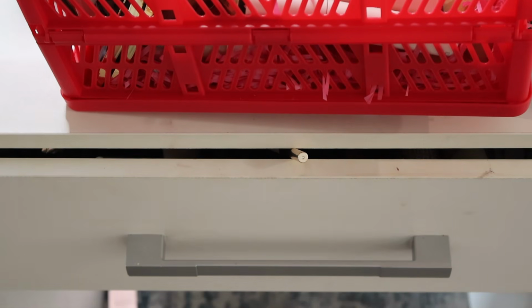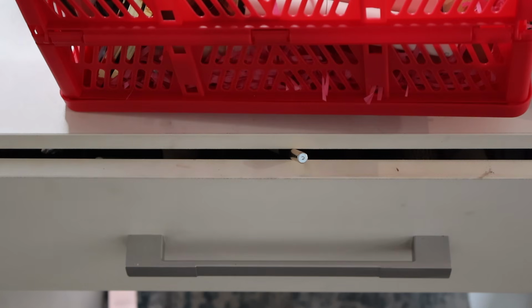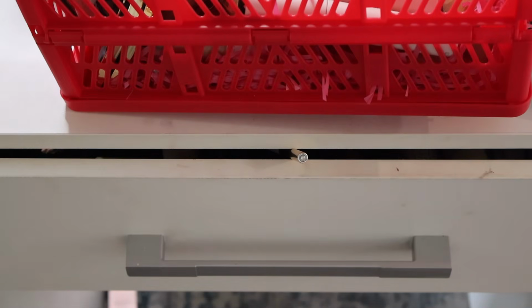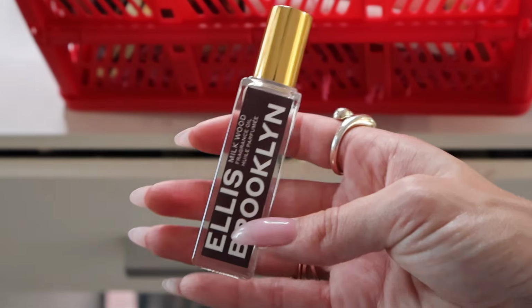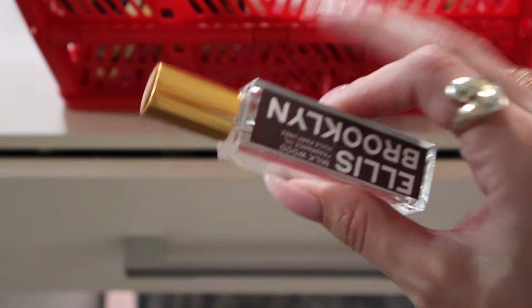And then I also just got these from Ellis Brooklyn. These are new roller balls. Okay, so this one is Milkwood. Maybe I'll put the notes on the screen because I don't have it at this moment. It doesn't say it on here, but just this little roller ball. Honestly, I tried it for the first time and I just put a little bit on my wrist, right? And it's definitely very musky, but all throughout the day, I kept getting a whiff of it and I was like, what is that? That smells nice. And I was like, oh yeah, it's this that I put on from Ellis Brooklyn. So I'm going to try these out. Again, a little bit more travel friendly as well. So I'm going to try this out, let you know what I think.